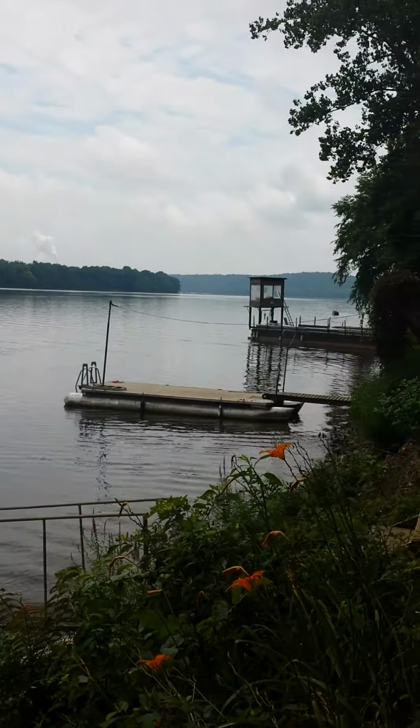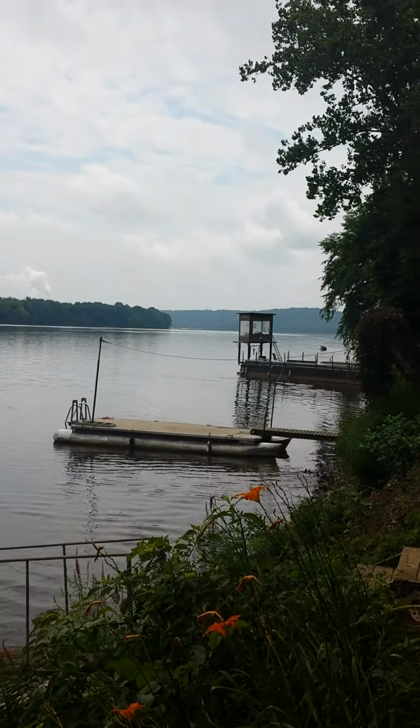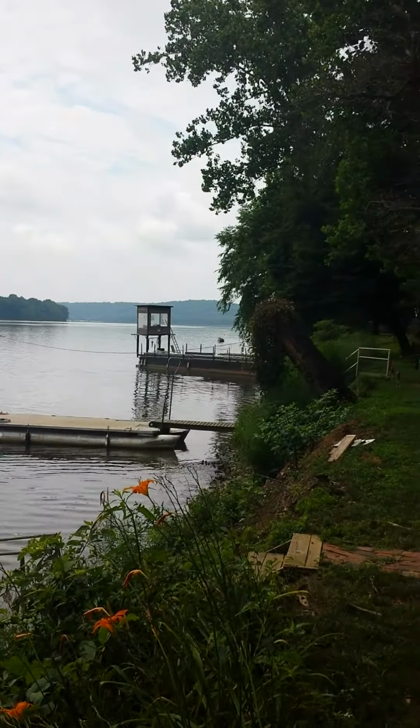A little bit farther to our south, there's York Haven. They produce electrical power. There's an old barge.